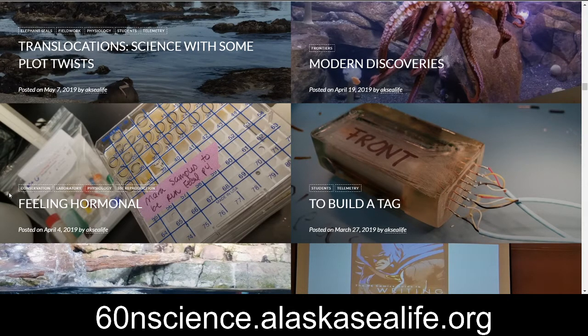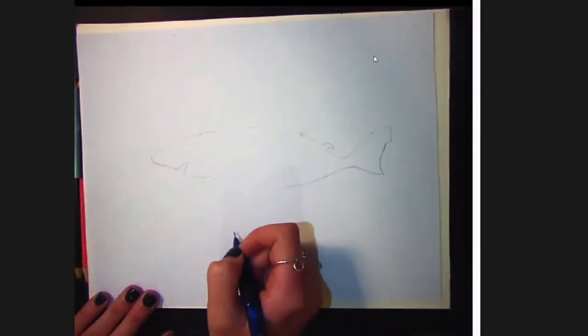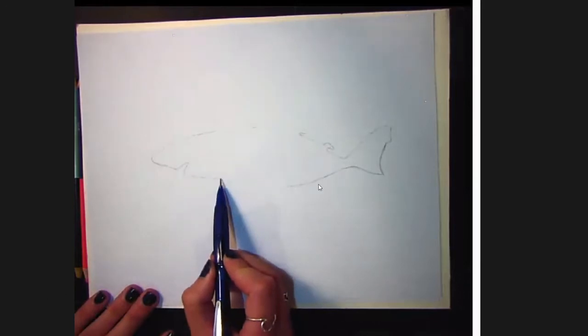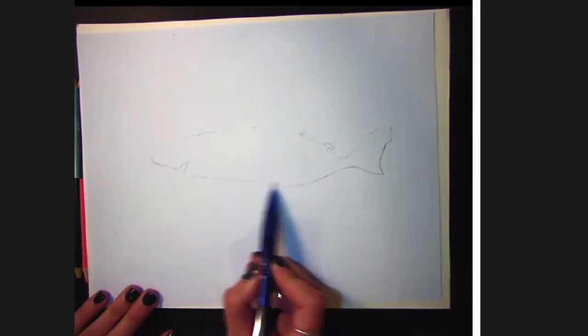All right, how is your drawing coming here? Let's see, we're doing okay. They have a weird torpedo-shaped body, so I'm working on that. And it's coming along all right. They do have oddly shaped bodies.